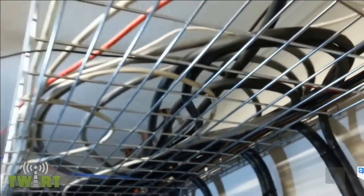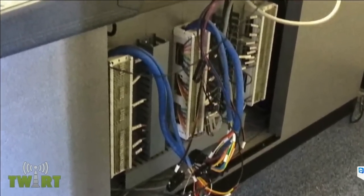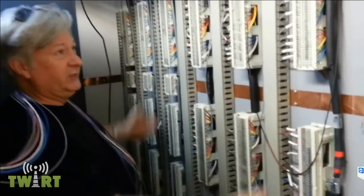In the old facility, we had literally miles and miles of analog audio wiring, studio to studio, studio to rack, rack to the other studio. It was just lots of wiring and one whole wall of punch blocks. Every bit of that's gone now, because all we have in between this room and the rack room is a couple of runs of Cat5 cable.